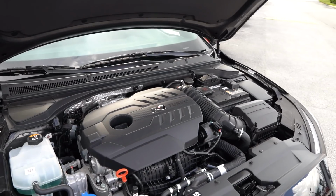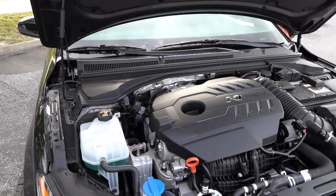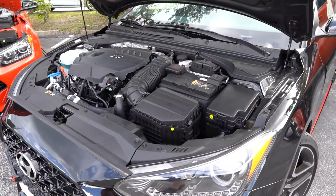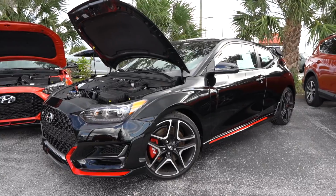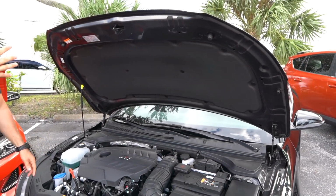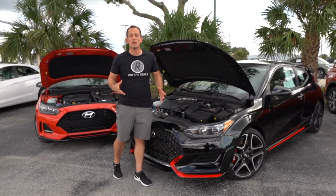I hope you know how to dance with your twinkle toes, because you could only get this in a 6-speed manual transmission. Totally different 6-speed than the one that is offered in the Veloster Turbo. 0 to 60 in 5.2 seconds, quarter mile at 13.9. It has adaptive dampers, which the Veloster Turbo does not have. It weighs in at 3,066 pounds, and MPGs 22 in the city, 28 on the highway. What can I say? This car is about performance at a great price. Both of these are at a great price, but why don't we get to the best part? Let's fire up these two Velosters and hear what they sound like.